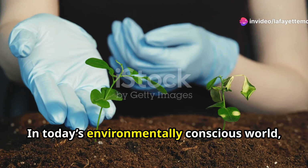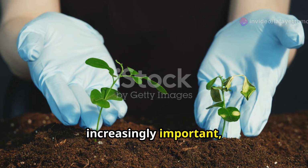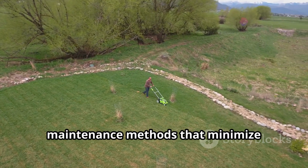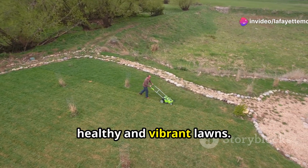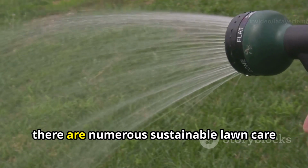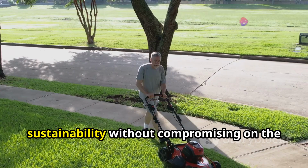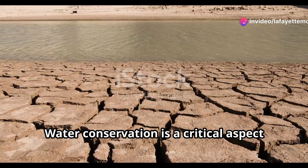In today's environmentally conscious world, sustainable practices are becoming increasingly important, even in the realm of lawn care. Homeowners are seeking eco-friendly alternatives to traditional lawn maintenance methods that minimize environmental impact while still producing healthy and vibrant lawns. From water conservation to natural fertilization, there are numerous sustainable lawn care solutions available. Let's explore some green approaches to lawn maintenance that promote sustainability without compromising on the beauty of your outdoor space.